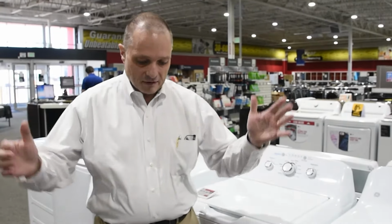So, the old washer and dryers, what I started selling 35 years ago, they were basically just a bucket and an agitator in them, and they just washed your clothes. There wasn't a lot to them. And they've gotten so much more efficient nowadays that sometimes we want some of the lesser features just to get a lower budget in there. And that's really what you're gonna get.